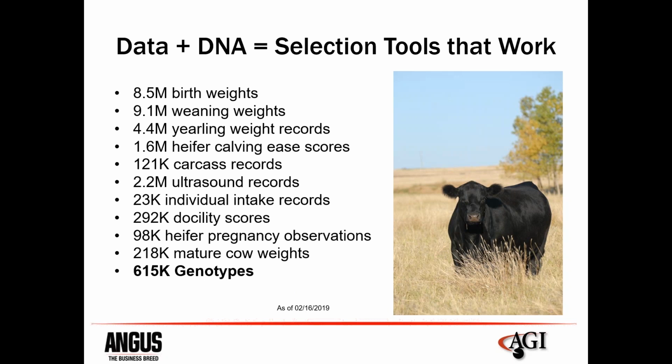A lot of times I talk to breeders and they really want to put the data and the DNA in different buckets. They're either a fan of one and not a fan of the other. And I think the thing that we had to drive home is that the genomic predictions that we make are only based on the data that we get in-house. And so while it's impressive to have 600,000 genotypes, it's imperative that we keep collecting the real data, right? The carcass records, the scrotal measurements, the growth traits, so that we can continue to gain accuracy with these types of tools.